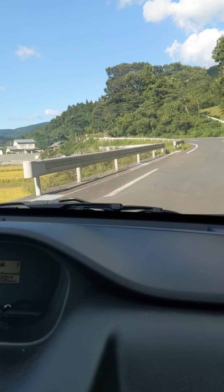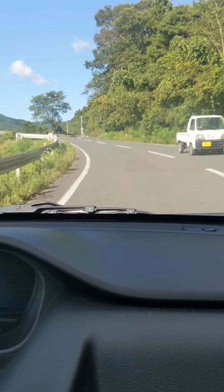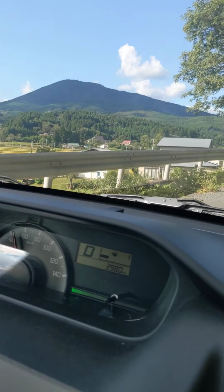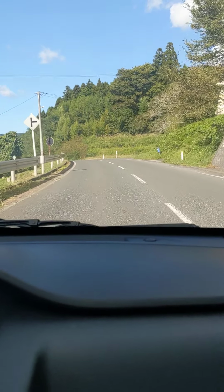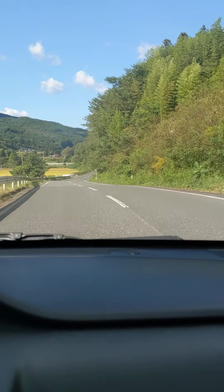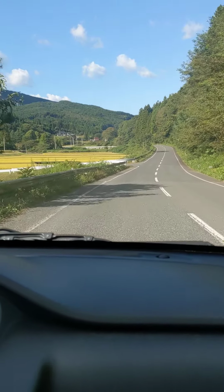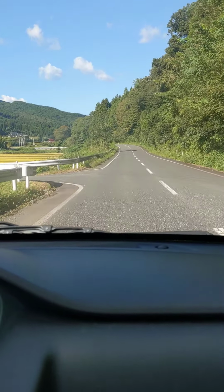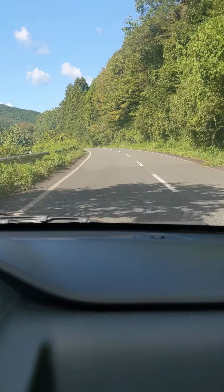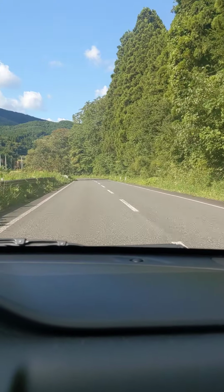Rice fields. Sure is pretty out, y'all. That's the mountain. Up that-a-way. Rice fields are all like golden yellow right now. 3 or 4 weeks ago, they were really lime, light green. It was really cool. I feel like uploading this video is gonna take 6 years.